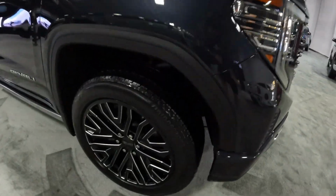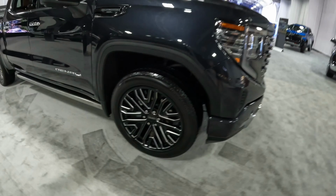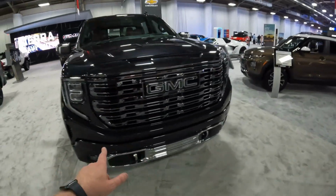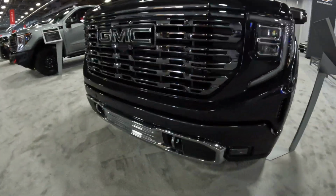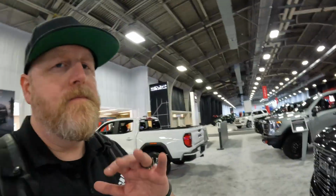First of all, these are one of the wheel options, 22-inch. I love the smoked black wheels on this one. I think they look sharp. If you see one of my reels I did when I was in Detroit, it had a little bit different wheel on it, so you can see another wheel option there as well. Of course, you got chrome out front, chrome tow hooks down here. Of course, they're standard.